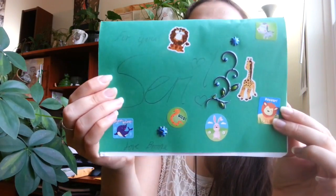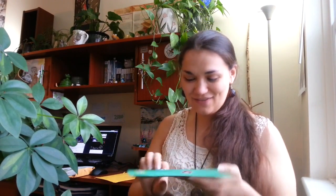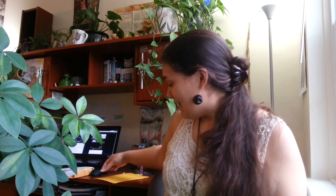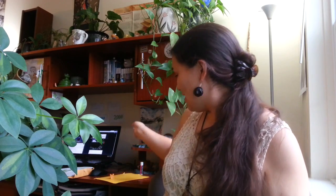Oh my gosh! I see lots of little stickers. Oh, look at this. Look at all the cute little stickers. Isn't that just the best? I love the twirly vines. Those are so pretty. Oh, you guys. Look at the little rabbit. And a koala. Oh my goodness, little rabbit. That is so cute. I'm going to have to put it up with my other decorative pieces up here.